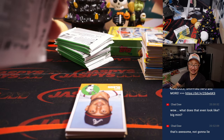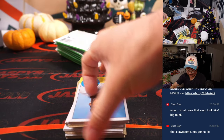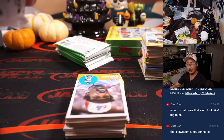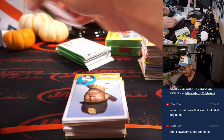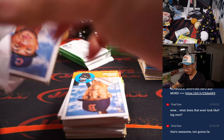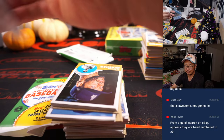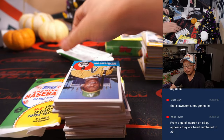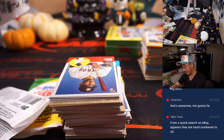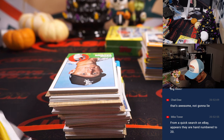I guess that's why I call it a big mini. It's not really a mini. It's bigger than a mini, but not a full-size card. And whatever that, I guess, 1988 design was, is that the wood border 88? I don't know, those all blur together as well. Ah, hand numbered to 20. Okay. I suppose there may be possibilities that there are parallels. Maybe not. I'm sure the checklist will say.